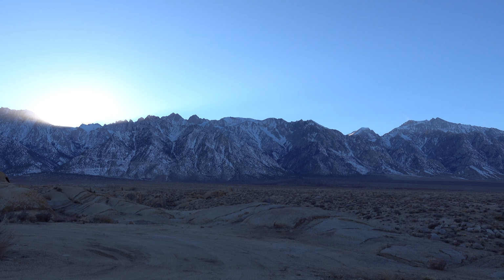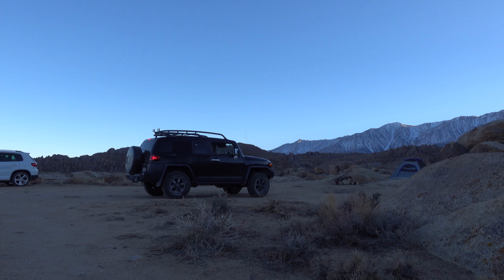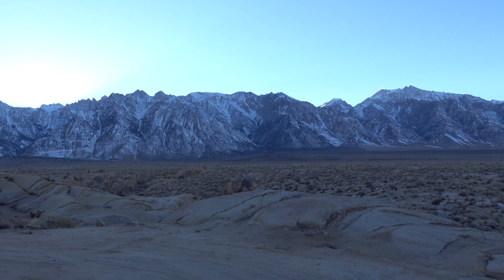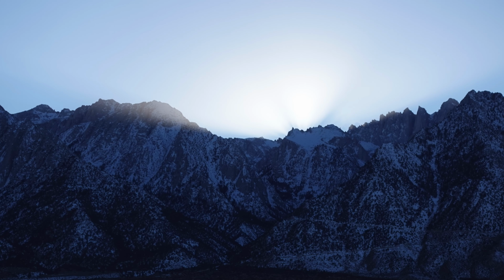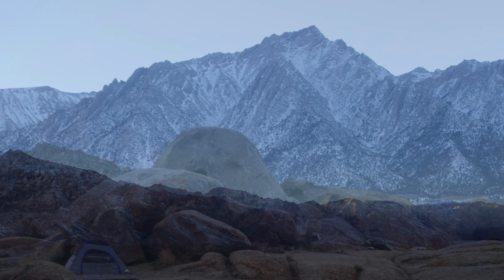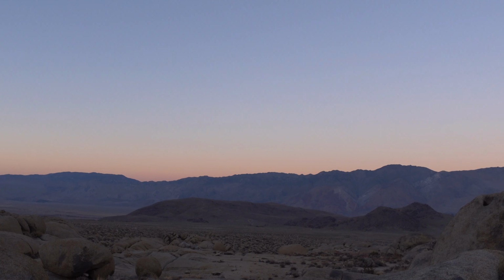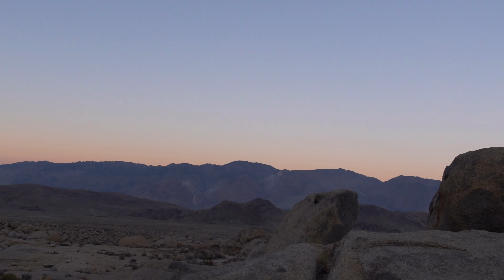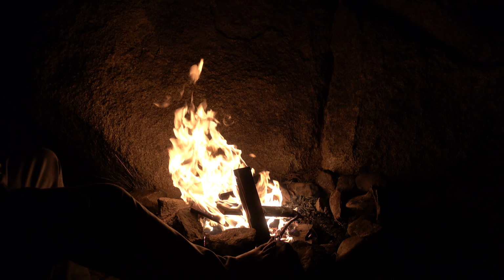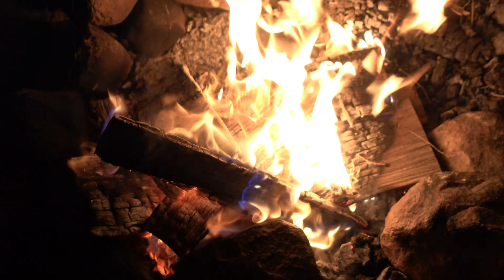Mount Whitney is the tallest mountain in the contiguous United States. After we set up our camp, we just relaxed at the campsite, started making some food, enjoyed the lovely sunset, which was spectacular over Mount Whitney. We had absolutely clear skies. And after sunset, we really got ready for the evening fire, which we all look forward to.